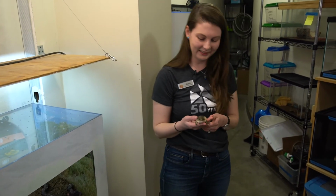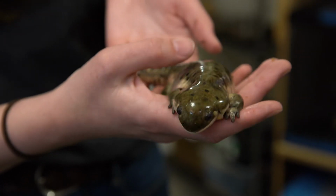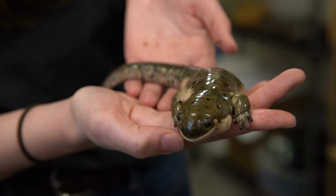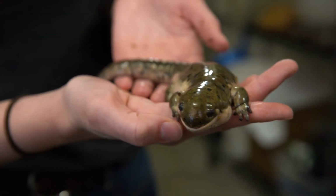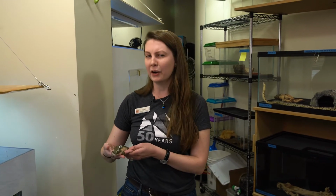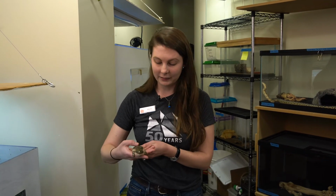Okay, here's our first animal. You ever seen an animal like this before? It's got slimy skin with spots, four legs and a tail. This is a tiger salamander. We have tiger salamanders here in Utah, but they can be hard to find. They spend a lot of time burrowed underground or hiding under rocks.